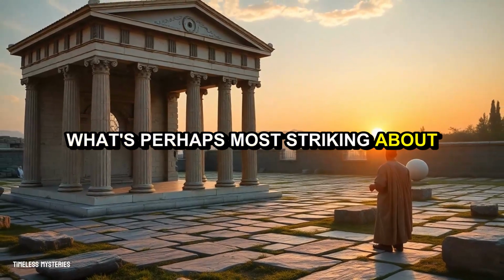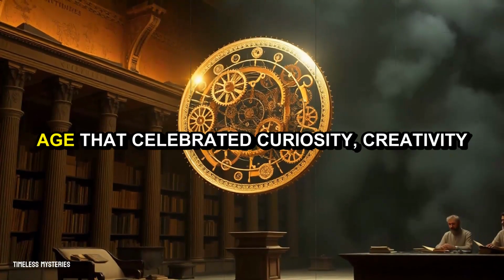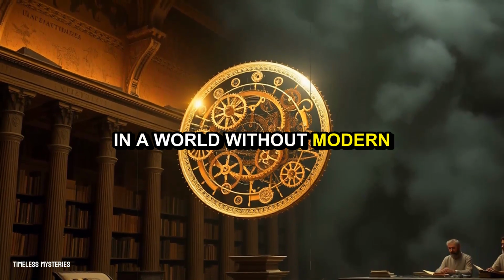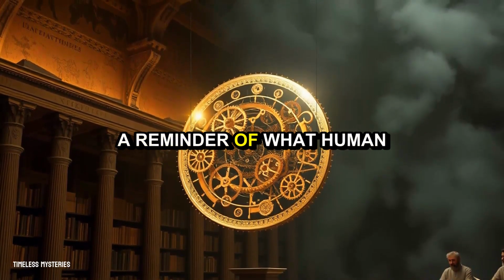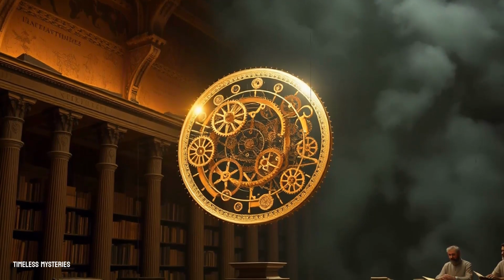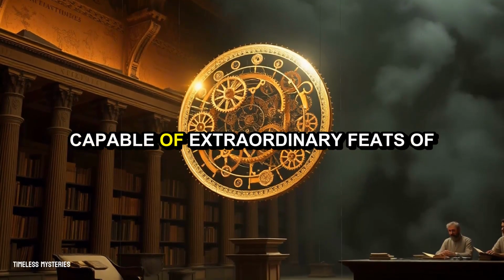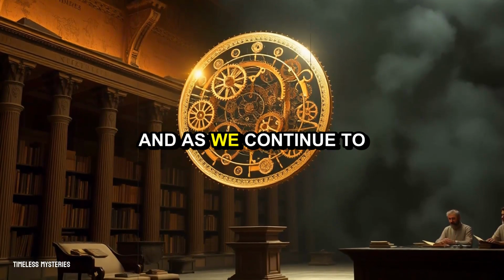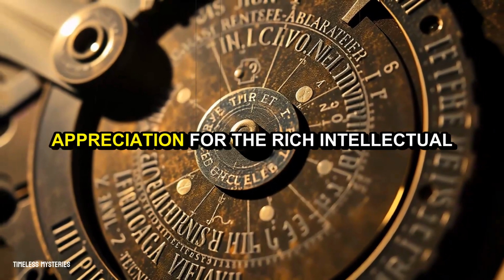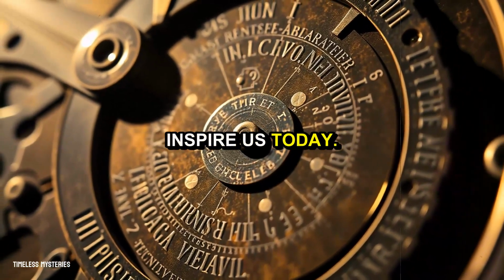What's perhaps most striking about the Antikythera mechanism is how it embodies the spirit of its time. It's a testament to an age that celebrated curiosity, creativity, and collaboration. In a world without modern technology, the device stands as a reminder of what human ingenuity can achieve when driven by a desire to understand the universe. It challenges us to rethink our assumptions about the past, showing that ancient civilizations were capable of extraordinary feats of innovation. And as we continue to unravel its secrets, we're not just learning about a single artifact, we're gaining a deeper appreciation for the rich intellectual tapestry of the Hellenistic world, a legacy that continues to inspire us today.